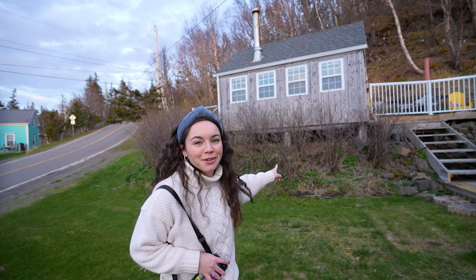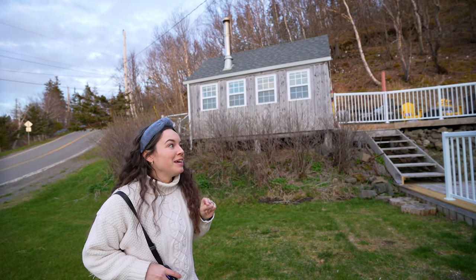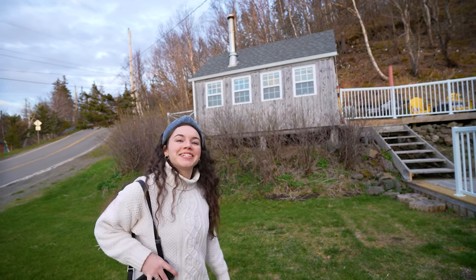And that is the beach house. We're not going in that one just because it's not done up yet, but that's the beach house. It's a studio cabin, just like ours, with its own hot tub as well.